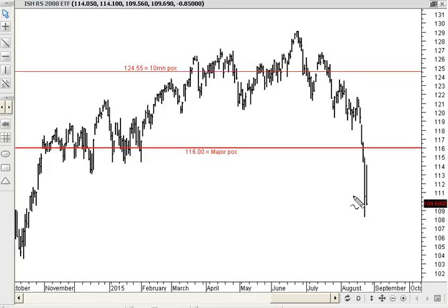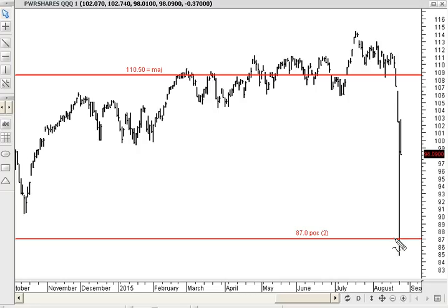Similar chart for the Russell. This is the major point of control. We've had this for months and months, this level. So 116 dead on IWM. Qs, the big level here that we found support was at 87 dead.